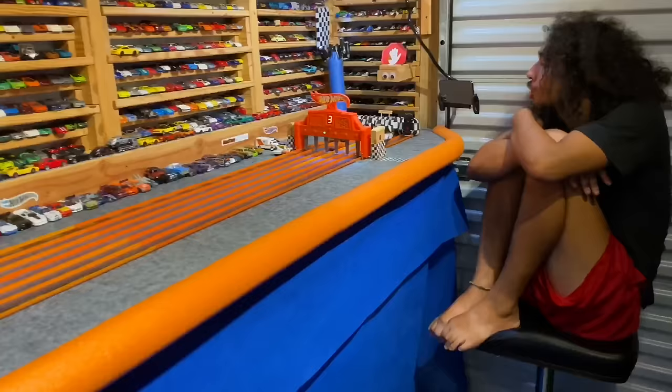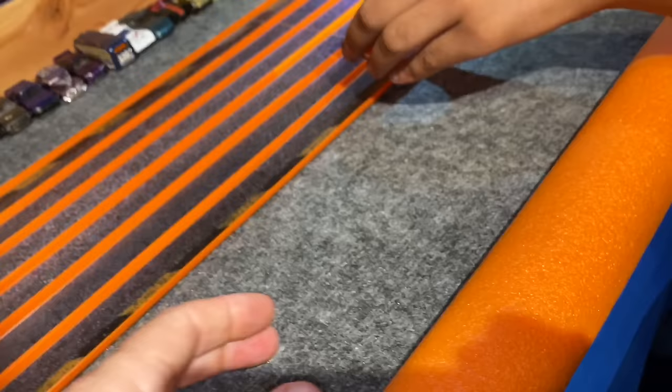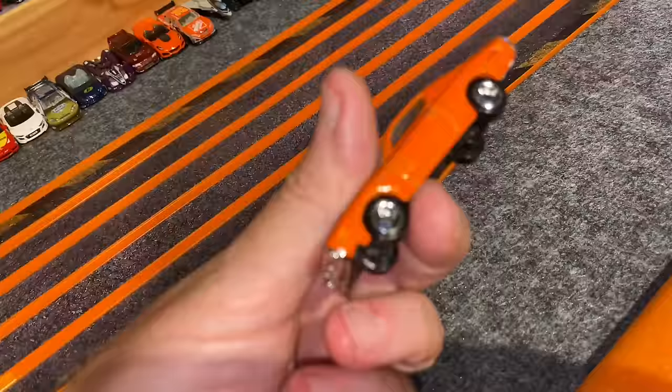Cougar. Wow. No, that's the Charger. Wow. Same color. There you go. Nice. Charger RT for the win. Be a good time to take a break.